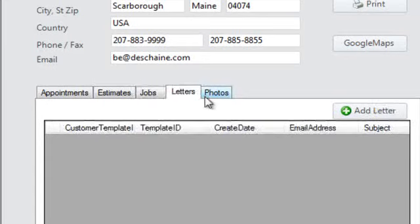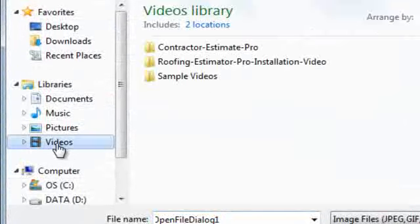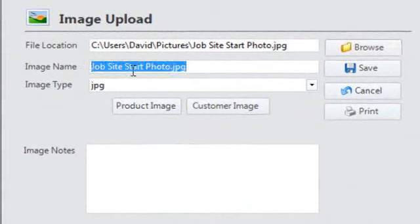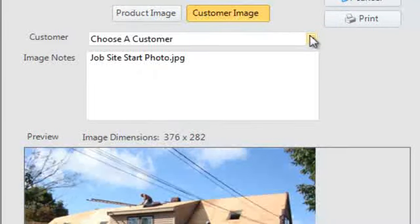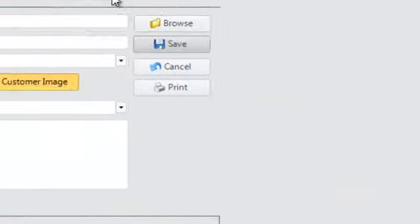Jobs, if there is any photos. I'm just going to add a photo to this job, and that way we can see a customer photo. And I'll just put regular, I think we had videos or pictures. Let's go to pictures. I'll go ahead and put this job site photo in. And I'm going to copy this. Usually I use the copy the same. And it's just going to be a customer image. So that way it's choose a customer. And we'll put in Dave Davis and hit the save button. Okay, that's in the customer file now.